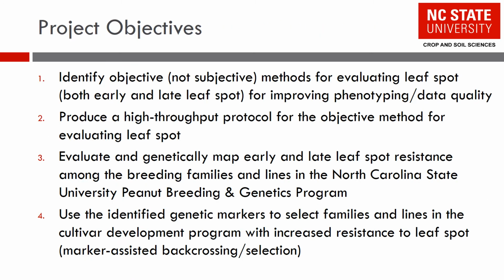So based on this information, we developed a project with the following objectives. The first is to identify objective methods for evaluating leaf spot, both early and late leaf spot, for improving phenotyping and data quality.